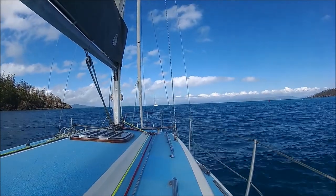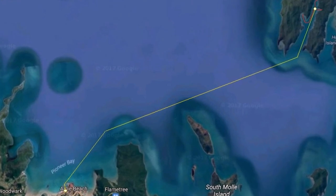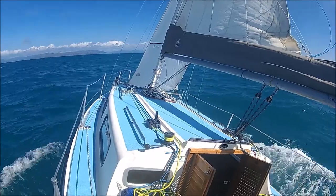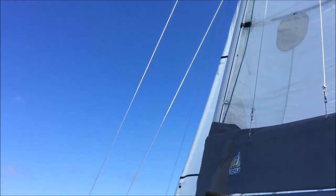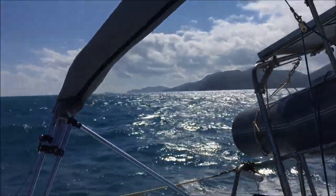Trade winds. With a forecast of 25 knot winds, it's time to head back to Able Point Boat Ramp. With a fresh 25 knot wind from the beam, Neringa takes off, reveling in the 1 to 2 metre sea.